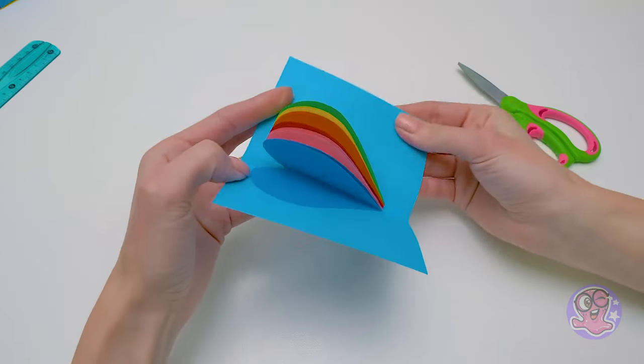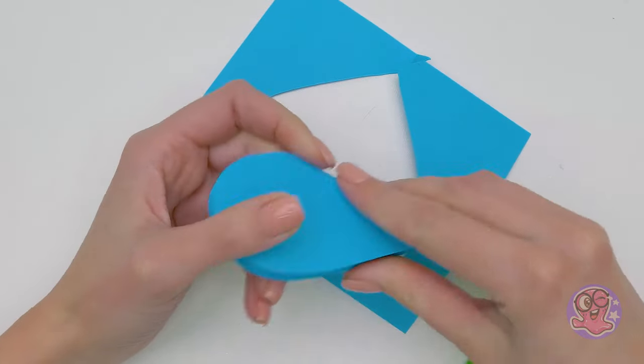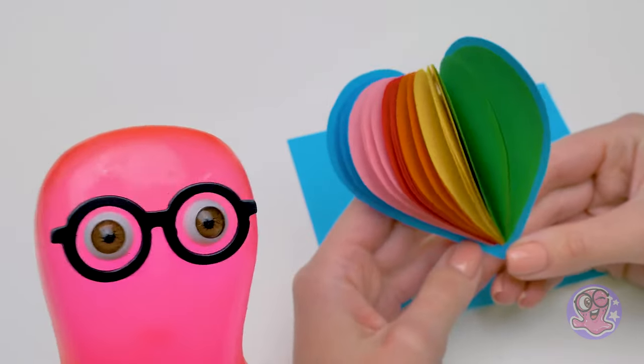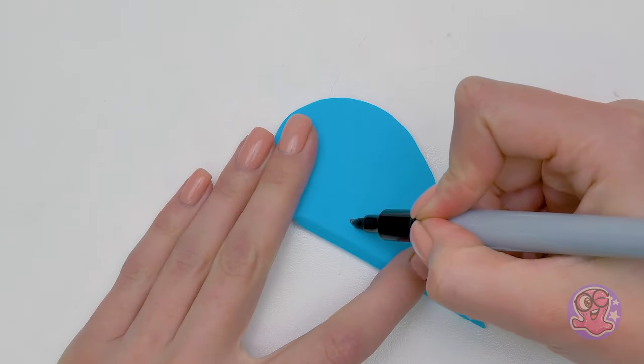Now we only need to cut off the excess. And our craft is ready! Do you like it, Sam? Wow, it's so bright! I love bright colored stuff! And now let's make our notepad even cuter!